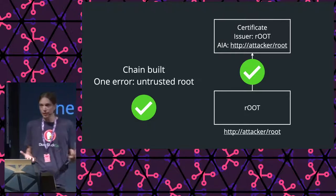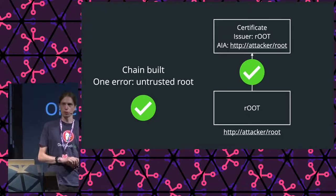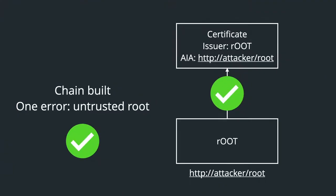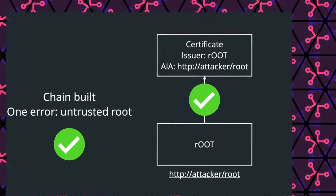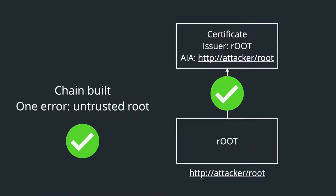So in this way, by only knowing about the root certificate on the server, we can forge a new root certificate and then create a new end certificate that is accepted by the server, even though it was not signed by one of the actual trusted roots on the server. And therefore, we have bypassed what's known as the application check.